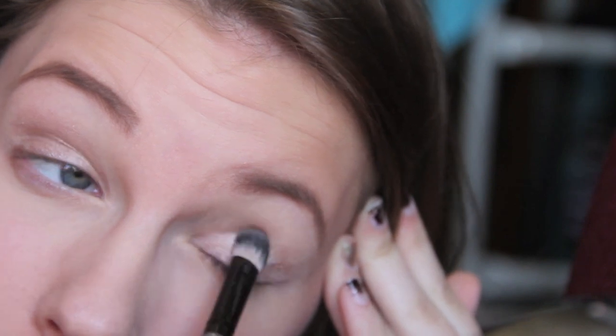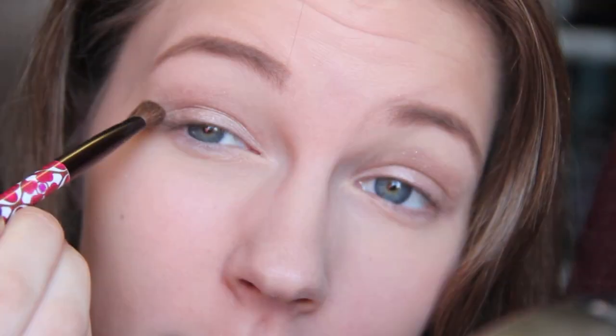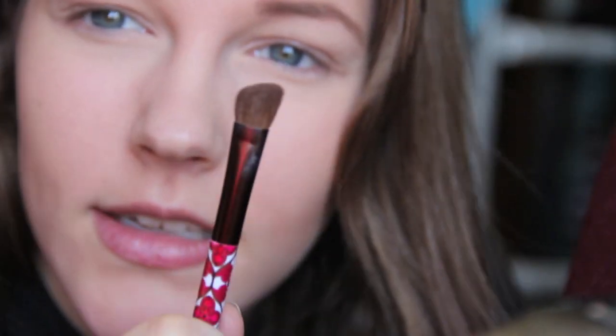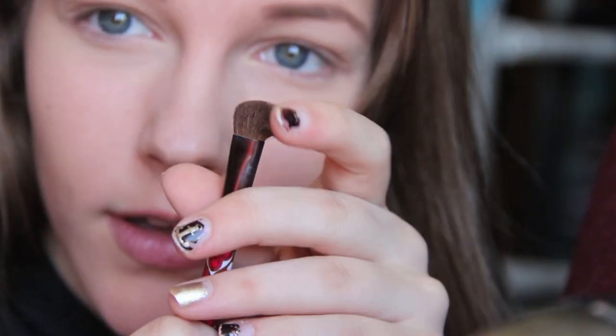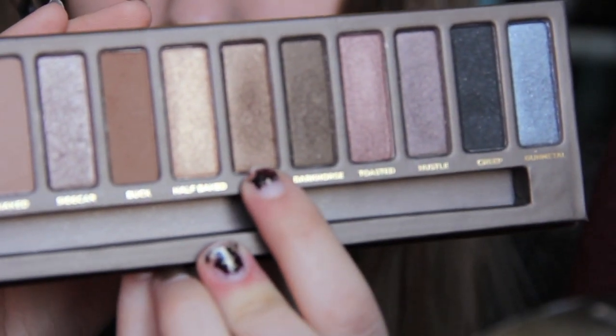Kind of heavy. I love this color, and it kind of flakes off a little, so I don't mind getting too much on there right away. Okay. So next what we're going to do is use what are called transition colors that we're going to put on our crease, going from our crease towards the inside of the eyelid. I'm using a more angled, fluffy-ish brush. I'm going in with this color called Smog, kind of a deeper brown.